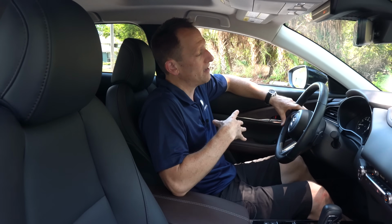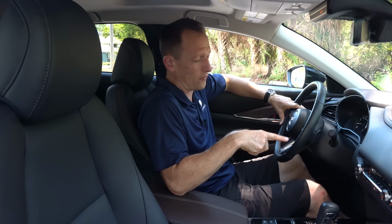Well, yes and no. For a subcompact crossover SUV, it might be. But if you're comparing it to a BMW X1, you're still going to be well within a good range. So this one, fully loaded with the color, because it's an optional color, that polymetal, you're looking at an MSRP of $36,000. Let's see what you get for the money.